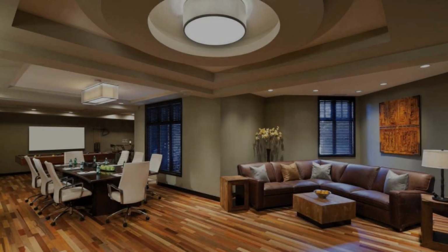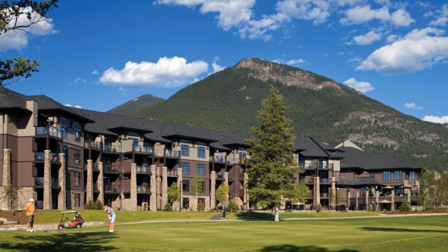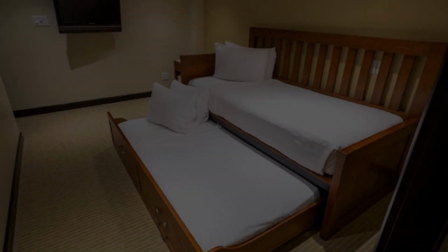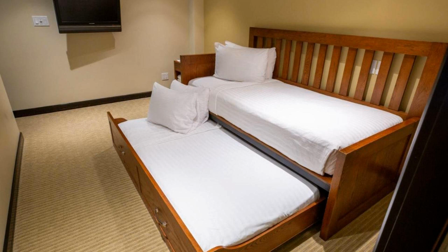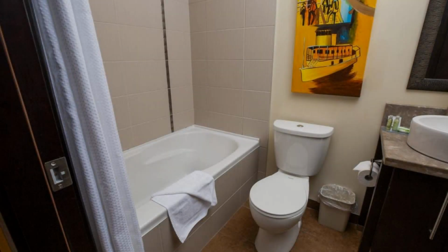Pets are not allowed in this resort. There are 10 types of rooms available on booking.com. You can book online and enjoy it. The resort accepts major credit cards and reserves the right to temporarily hold an amount prior to arrival.